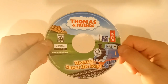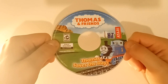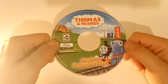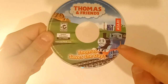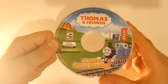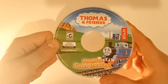We have our first video game, Thomas Saves the Day. I bought this in Canada, I think. It was 2008. Yeah, that's not the last time I'm going to be mentioning this. It's a fun game, but it's really short. I know it's the American version because it has the American voice actors. It doesn't have Michelangelo. So yeah, it's a good game, but it's very short. I think if you know what to do, you could beat this in about 15-20 minutes.